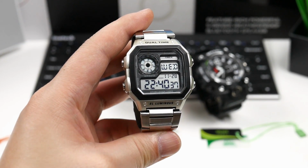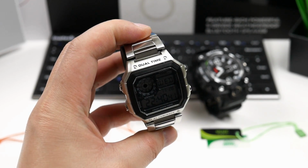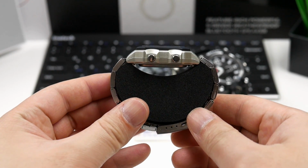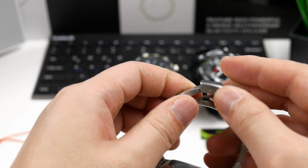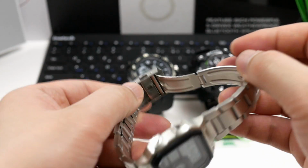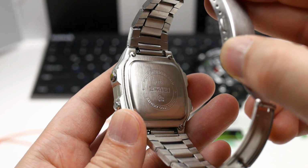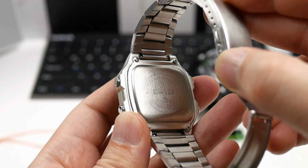So this is the SKMEI 1335 in silver. It features a dual digital display. The watch feels extremely light in the hand. I don't think this is stainless steel, but it still looks okay. It has the typical folding locking mechanism. On the back there's a SKMEI inscription and it says water resistant 5 ATM, and there's also a battery code.